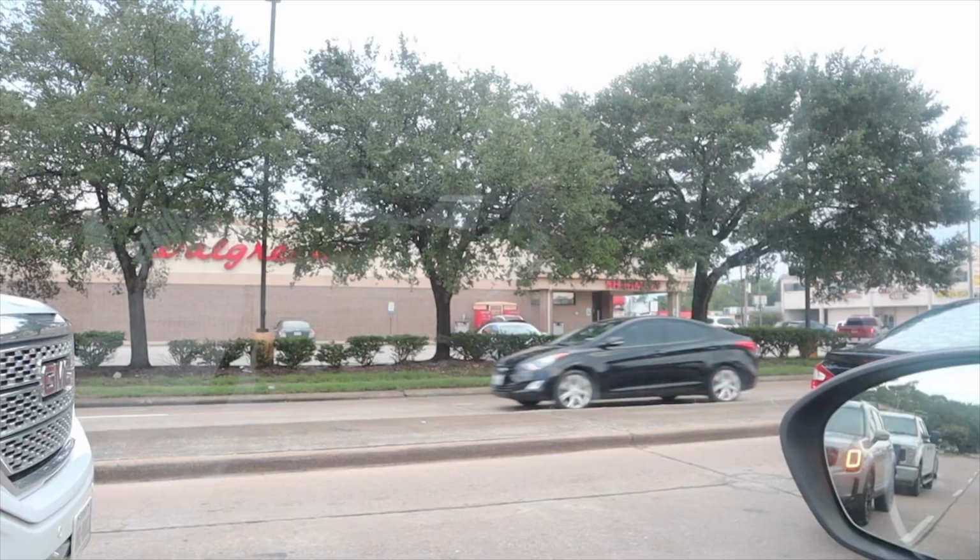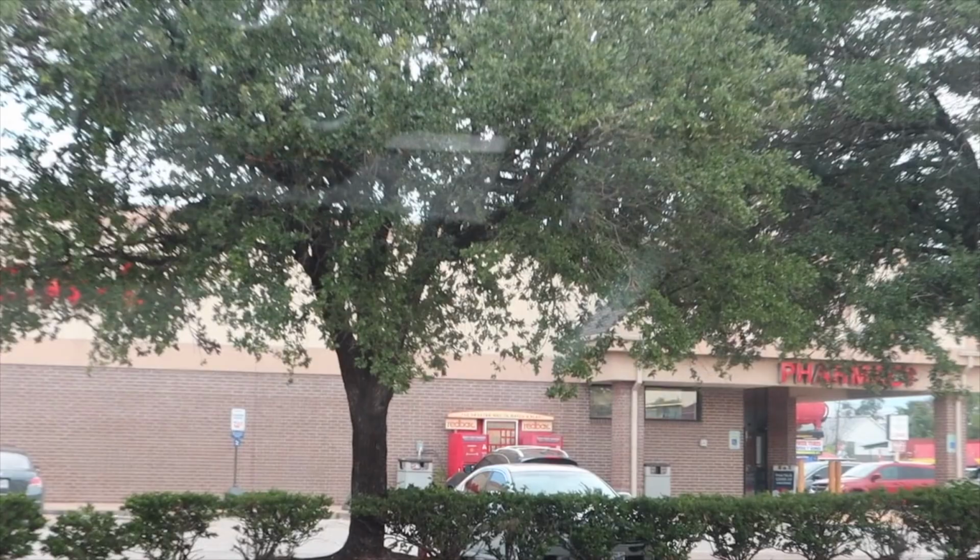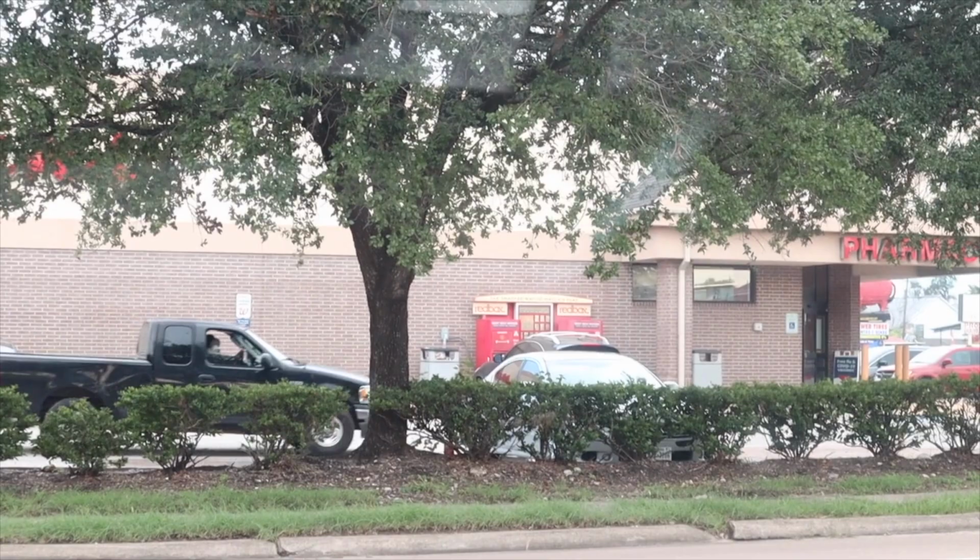Y'all, I haven't seen a Redbox in so long. I did not know they still had Redbox machines. And this is at a Walgreens. What they be selling up in the Redbox? Let me know down below.